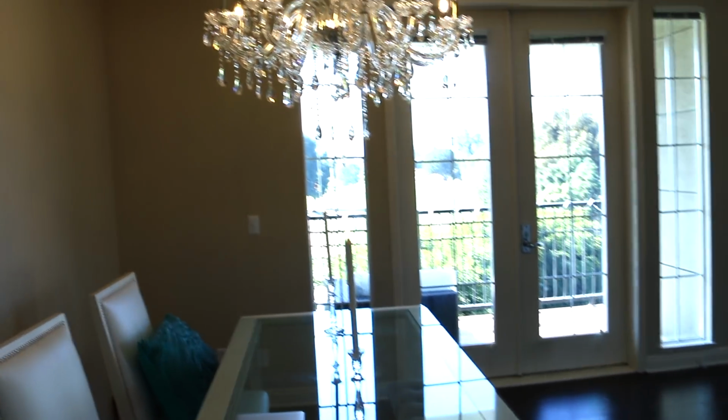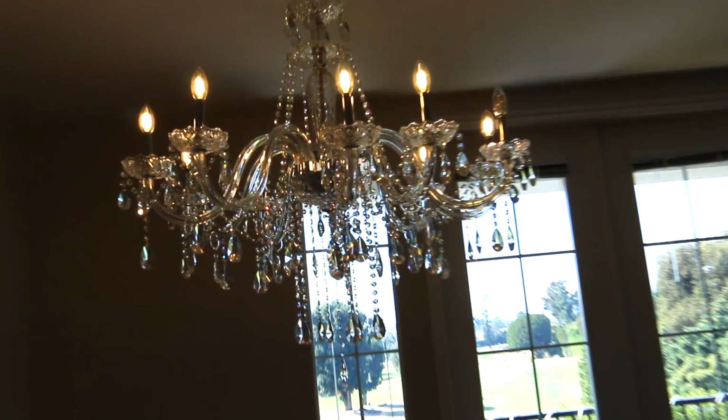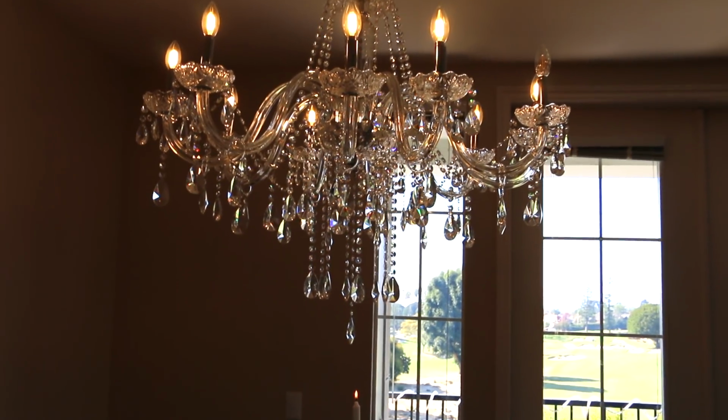So coming over into kind of the dining area, I have a brand new chandelier. This is the Omni chandelier, also from Z Gallerie, and it is being replaced actually because one of the arms doesn't work, sadly, but you get the idea.